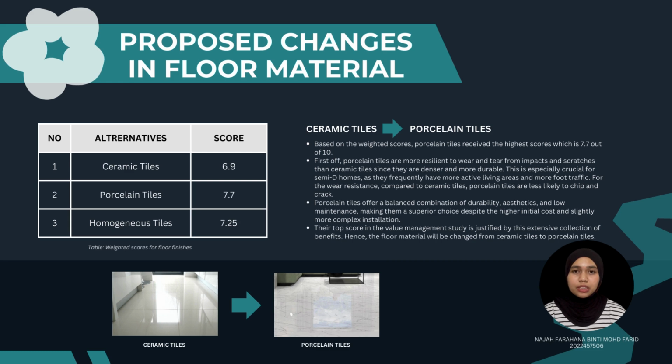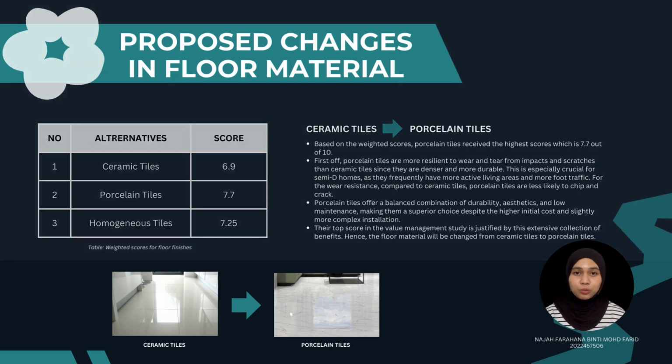This is especially crucial for semi-D houses, as they frequently have more active living areas and more foot traffic. For wear resistance, compared to ceramic tiles, porcelain tiles are less likely to chip and crack. Porcelain tiles offer a balanced combination of durability, aesthetics, and low maintenance, making them a superior choice despite the higher initial cost and slightly more complex installation. Their top score in the value management study is justified by this extensive collection of benefits. Hence, the floor material will be changed from ceramic tiles to porcelain tiles.